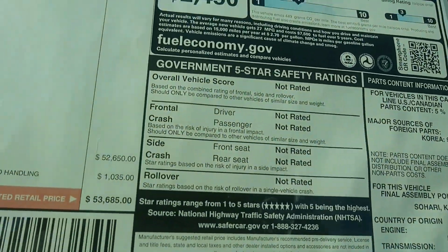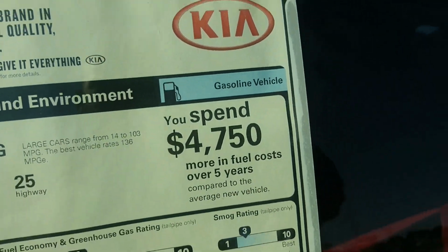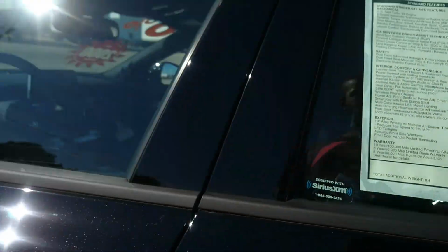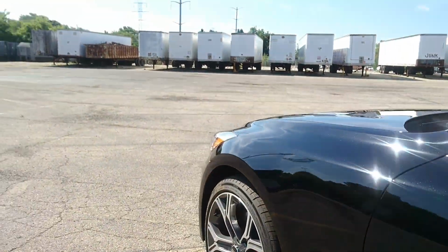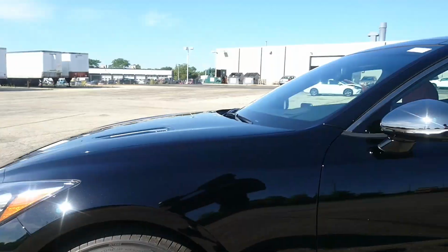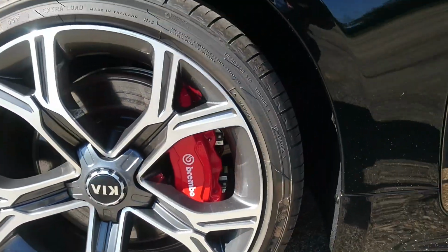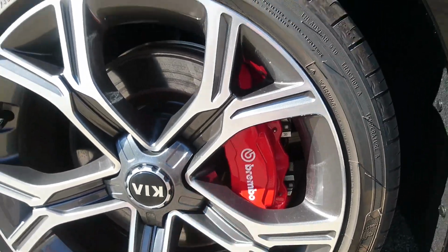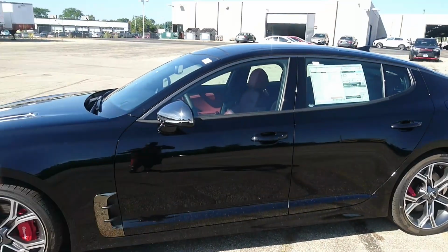So this is a Korean originated vehicle. These are made in Korea, as you can see. Origin, Sohari, Korea. So 20-inch wheels. Here are the Brembo brake calipers right there. We're gonna do a walk around right quick.